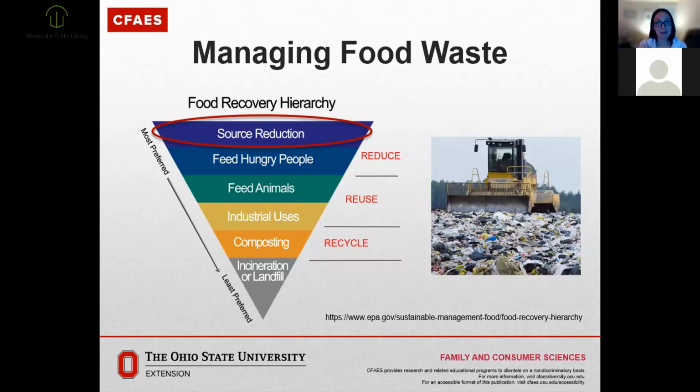Reusing food, sometimes not necessarily at the consumer level as much, but sometimes food can be reused as animal feed or industrially to create other things. And then at the bottom is recycling. So composting could be a strategy to keep food out of the landfill if it's no longer safe to eat. There are some great extension resources on composting, and SWATco has some resources on composting as well if you're interested in learning more about that. It's just not something that we'll get into in any detail tonight. We are going to focus mostly on the source reduction.